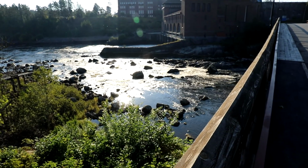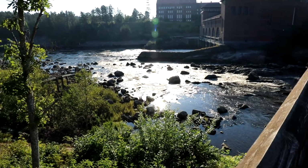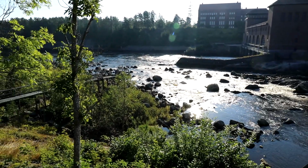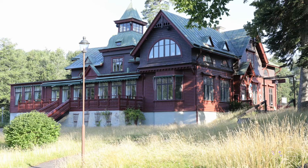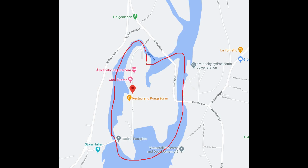So this is downstream and there's a power plant nearby. As you can see, this is a fairly big place actually. Lovely river. This hotel is closed, not just because of the COVID thing. They have struggled for several years to make it. I still like the look of this lovely building here in Älvkarleby. Salmon fishing is common around here, and the island in the stream is called Laxön.